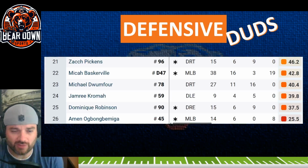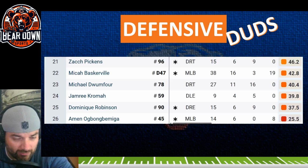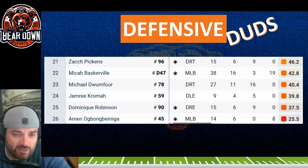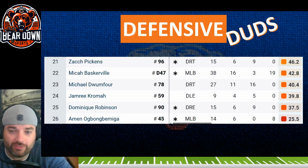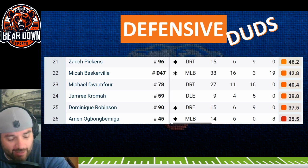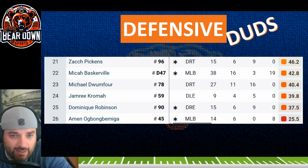Here's the defensive duds, and I don't like to see that, and I don't like to point it out necessarily, but it is important. Amen Ogbonjemiga, 25.5 PFF grade. That's terrible. His coverage was bad. His tackling was bad. Nothing good about Amen in this first game. I don't know what else to say except it didn't look good. Hopefully, it's not a playoff, but a preseason game. There's 4 preseason games. These guys all have a chance to turn it around.